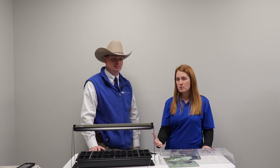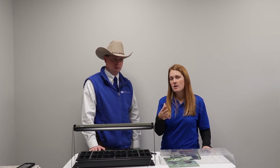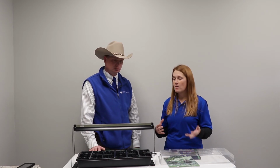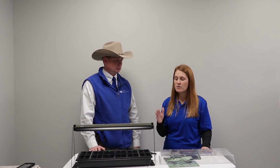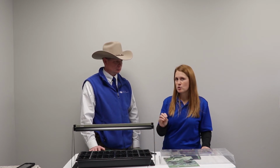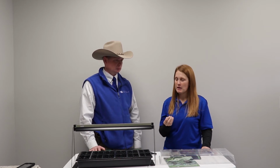If you're not ready to purchase a light, you can actually put the seeds into a windowsill. So you can take the tray, put it into the windowsill, and basically every day you're going to have to turn it a quarter. That way the plants get all of the light that they can. If you leave the tray in the same spot and want it to grow for the next month, the plant will actually grow toward the light and your plants will be crooked and very spindly.